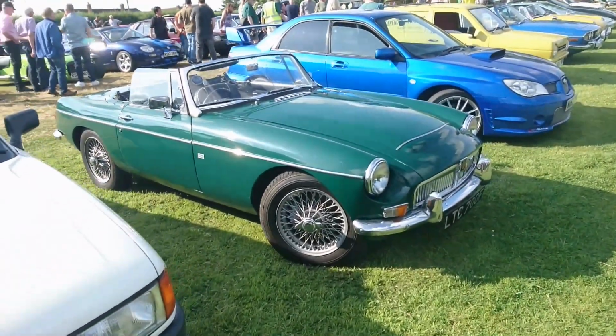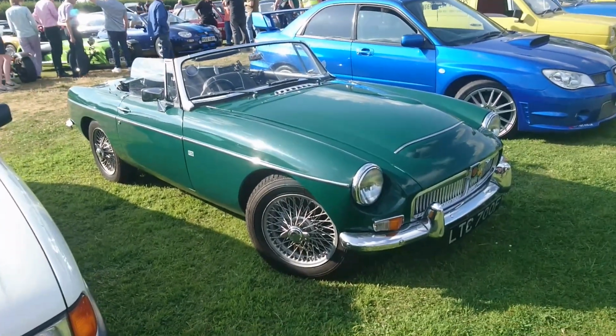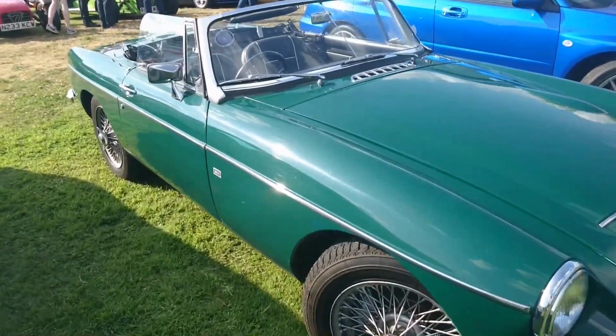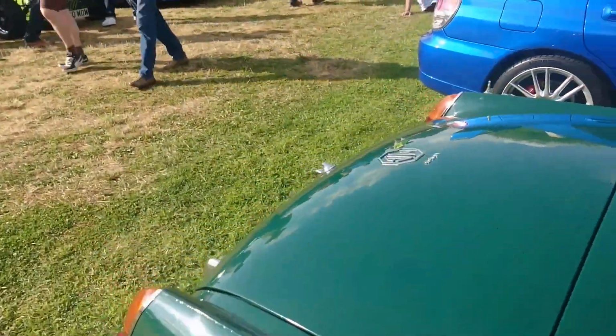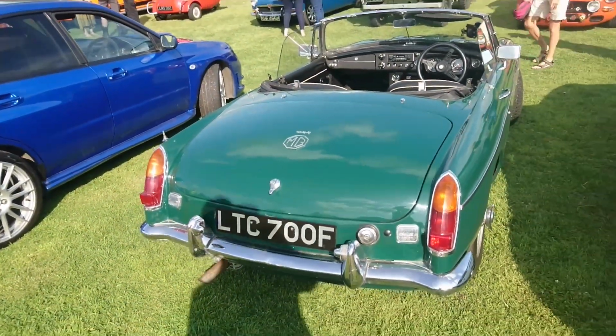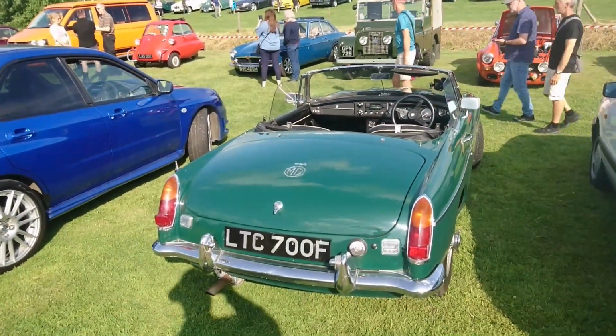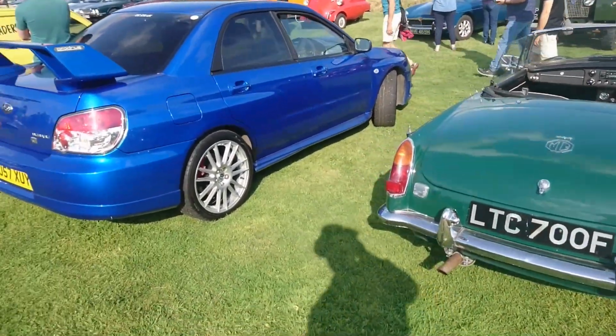MGC, as the little badge on the side of the car says, 1967-68 registration. 6-cylinder engine in these. Not the most successful car. It wasn't that much faster than the standard MGB, and they were quite a lot heavier at the front, and we needed a bit more clearance on the bonnet, hence the bonnet looks a bit different.